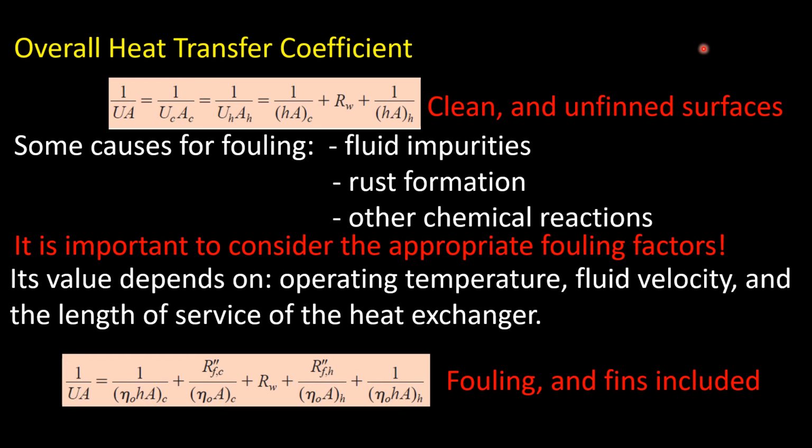I remember when I was new to heat transfer, I always thought fouling was just some small thing that needed to be crossed out of the formula so we can hurry up and solve the problem and move on with it, right? But in real life examples, it's actually very important for us to not just use the formulas where the clean surface is considered, but also take into consideration the fouling that will occur as time goes on and the heat exchanger is in operation.